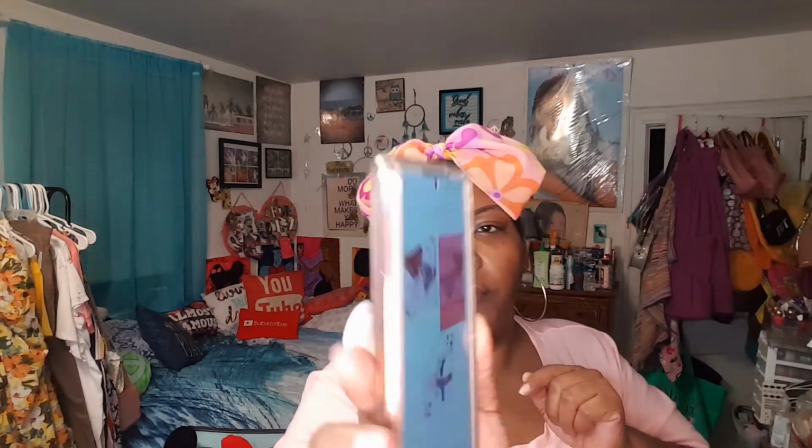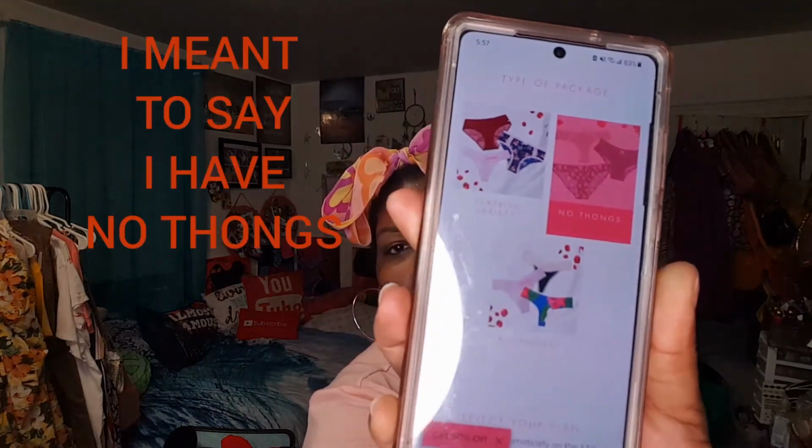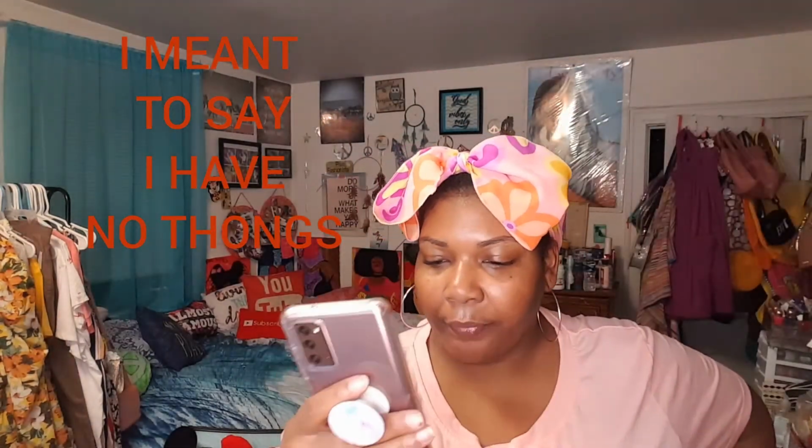And monthly it is. So this is how it looks. Ooh. You choose your size. Then you choose surprise variety, no thongs, or all thongs. I have the surprise variety because I don't want any thongs. And then you can do monthly. Ooh, no. Go back.